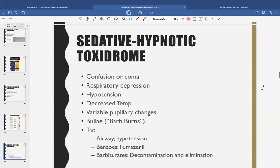Sedatives, hypnotics, so they're going to come in confused. We're talking benzos, we're talking barbiturates. Respiratory depression, hypotension, decreased temperature, hypothermic. Pupils could go either direction. Sometimes they may have bullae, or burns, if they're on barbiturates, and you want to treat their airway and treat hypotension. Benzos specifically are going to be treated with flumazenil. And maybe, if there's no risk of aspiration, activated charcoal. If they have altered mental status, don't forget to rule out other causes, glucose, etc.